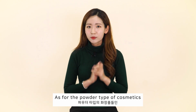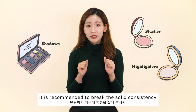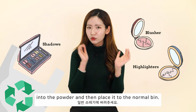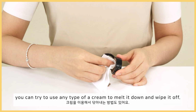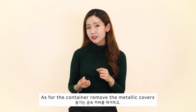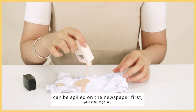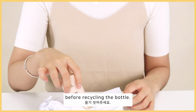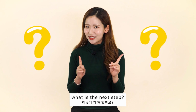The mirrors of the makeup cushions that come with sponges and puffs have to be detached from the container. The plastic container can go to the recycling bin and the mirrors into the normal bin. As for powder types of cosmetics, such as eyeshadows, blushers, highlighters, it is recommended to break the solid consistencies into powder and then place it into the normal bin. If there's still product remaining, you can try to use any type of cream to melt it down and wipe it off. As for the container, remove the metallic covers and recycle them accordingly. The rest of the remaining foundation can be spilled on newspaper first and then cleansed with makeup remover before recycling the bottle.